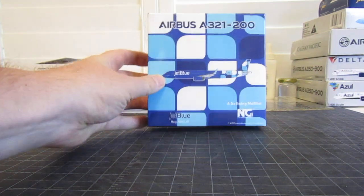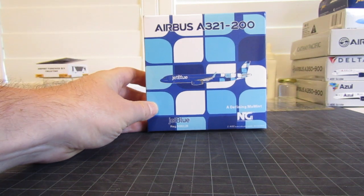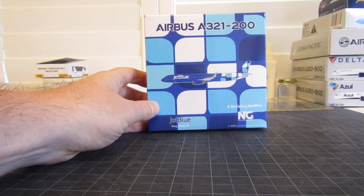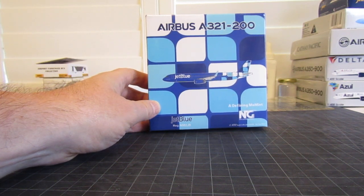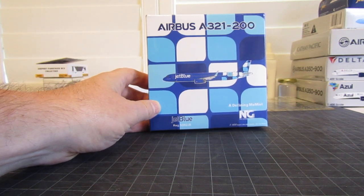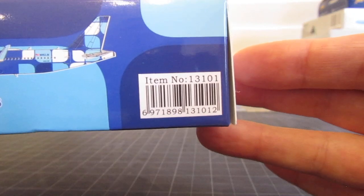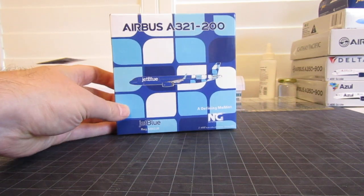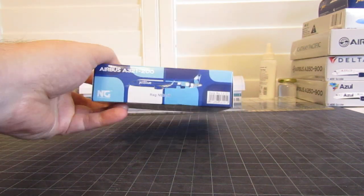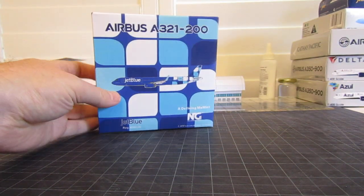The first one we're going to do is this Airbus A321-200 in the new JetBlue livery, where the main body of the aircraft is blue and JetBlue is actually in white rather than the other way around. This item number here is 13101, and it's NG Models, so you know how good a job they usually do on their boxes.